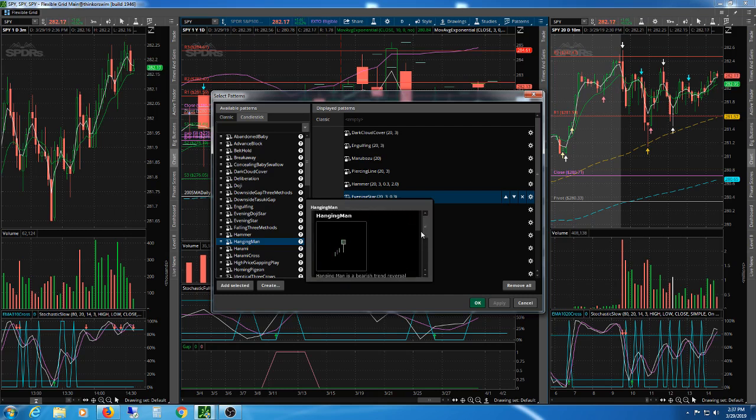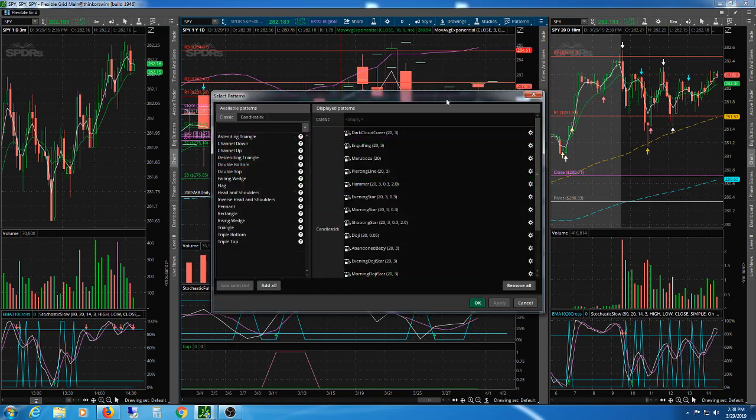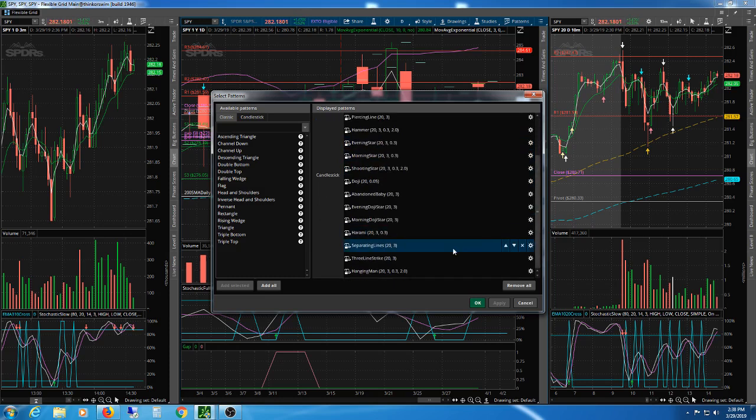So this here is pretty much a hanging man. Even though it's not flagging it as one, it's pretty close to one. But again, I don't put a lot of faith in the hanging man pattern. Same with the inverted hammer. I just don't. It just defies logic for me.